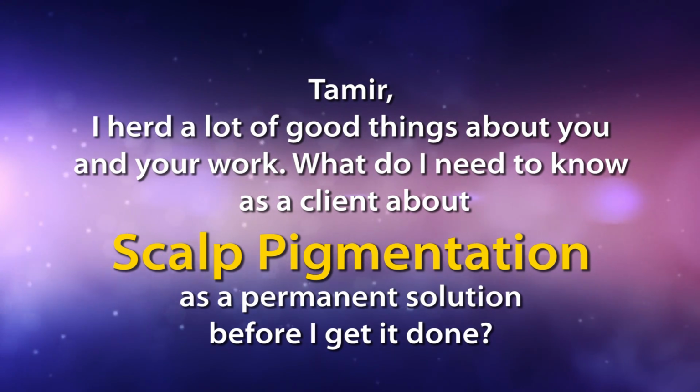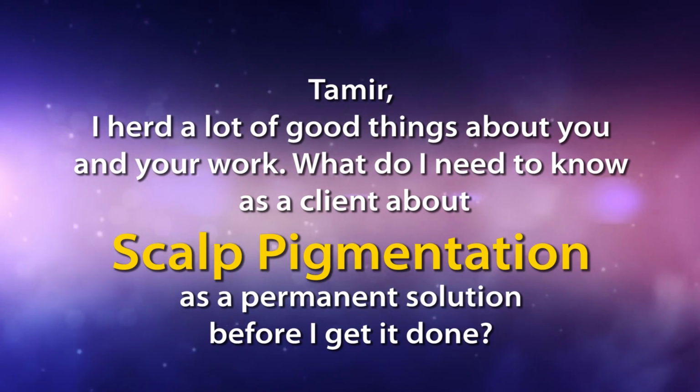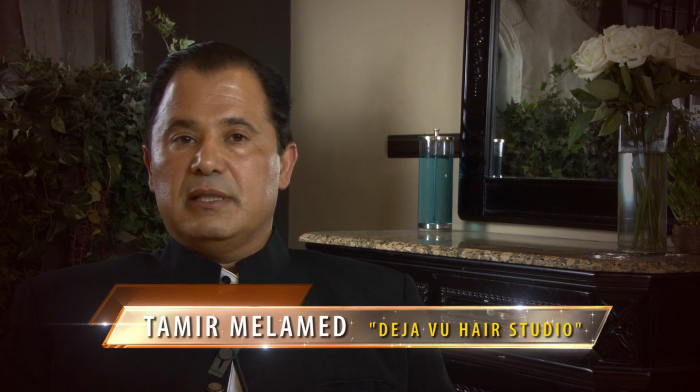What do I need to know as a client about scalp pigmentation as a permanent solution before I get it done? Well, there's a lot to know about scalp pigmentation before you get it done. You need to research and find the right artist who can provide you this service. Scalp pigmentation, as you know, is a permanent solution. And if you're going to do something that's permanent, you want to make sure this is going to be permanent right, not permanent wrong.